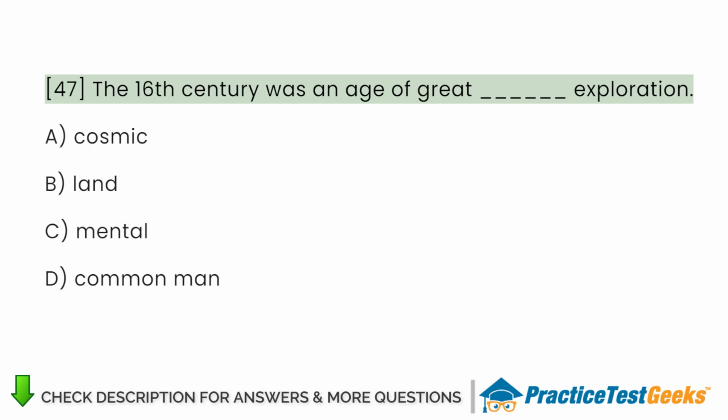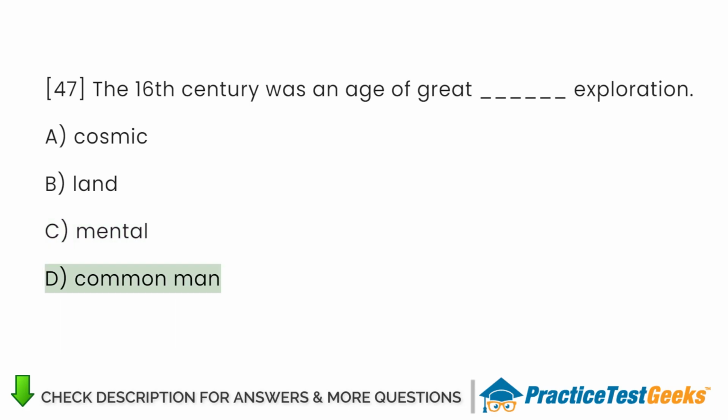The 16th century was an age of great exploration. A. Cosmic. B. Land. C. Mental. D. Common man.